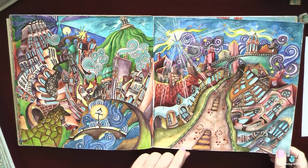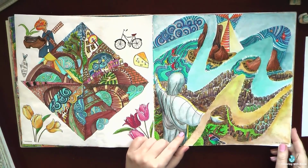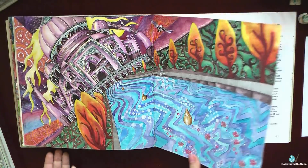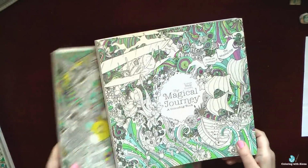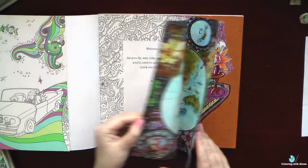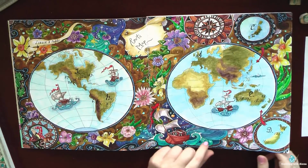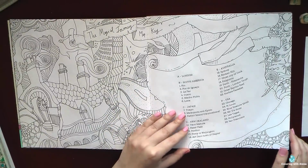So I was quite happy to discover Magical Christmas and Magical Journey books, especially when I saw a review and I saw a wonderful map in the beginning of Magical Journey. So Magical Journey I purchased via Book Depository, and it also was one of my first books which I ordered abroad. Probably Magical City is my favorite book, and Magical Christmas is almost equal to it. But Magical Christmas I color mostly in December and sometimes for Christmas in July. And Magical Journey I color throughout the whole year.